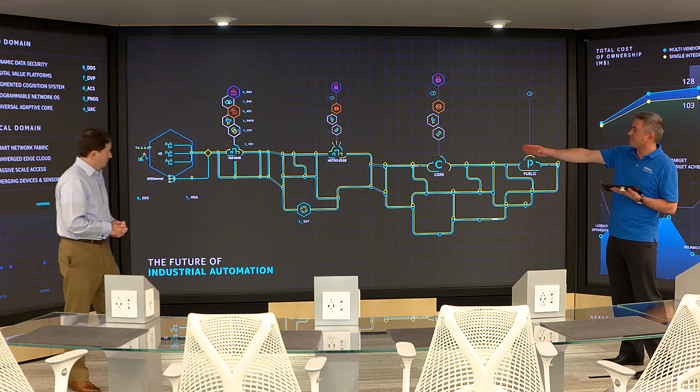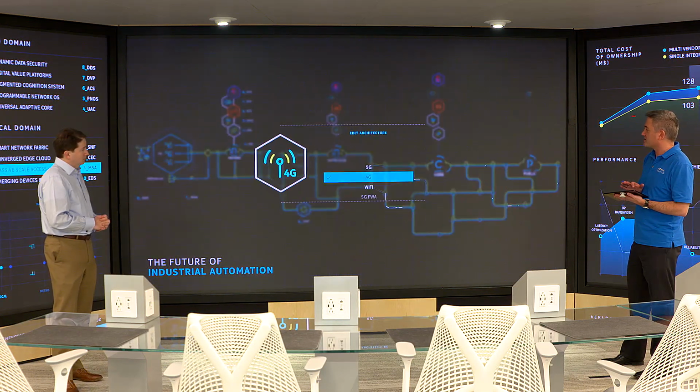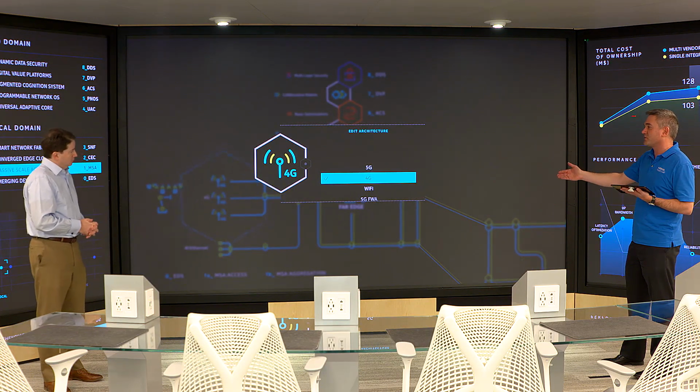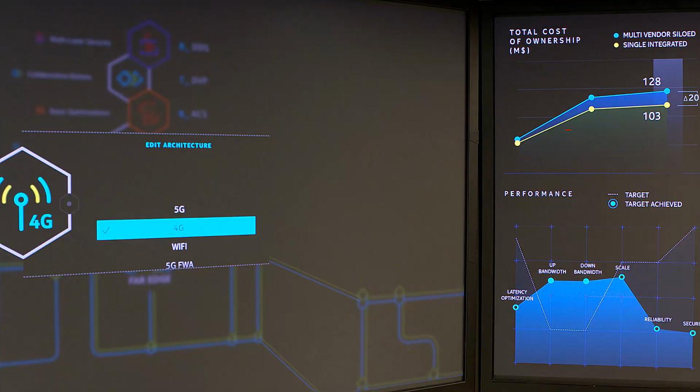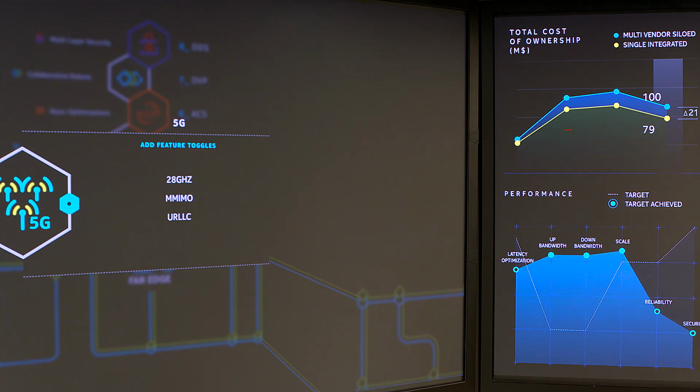Absolutely. So you can see that the 4G icons over there are highlighted, and we can actually go in and change the access network from 4G to a variety of different access networks, from Wi-Fi to fixed wireless access, and of course to 5G. And if we select 5G, there are options we can choose beyond that, including using alternate spectrum like 28 gigahertz, massive MIMO technology, or ultra-reliable low-latency communication features.